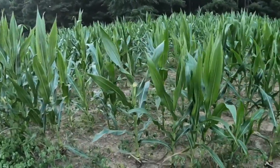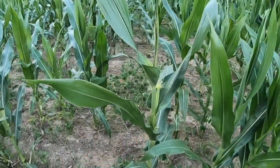So here, back to the corn here. These on the edge looking really good. Starting to put on some more ears of corn.